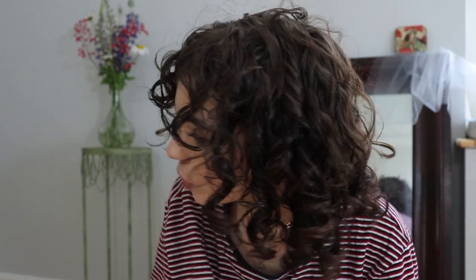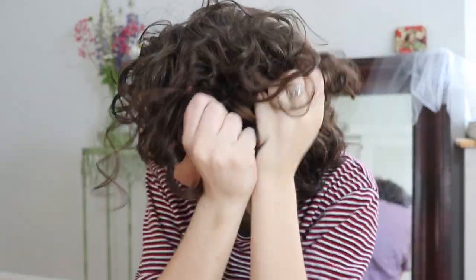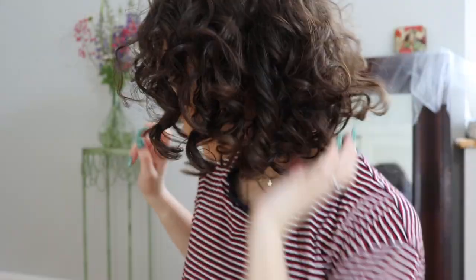And now we're at this point. Because I put the gel in, a very important thing to do, as you can see, my hair still looks wet, but it's not. It's just because there's gel in there. So you have to break the cast, as it's called, which means basically breaking the gel cast. By doing that, you scrunch.